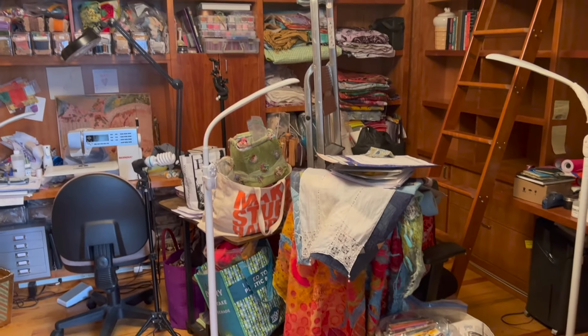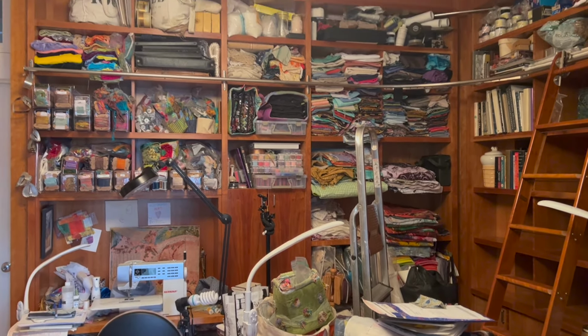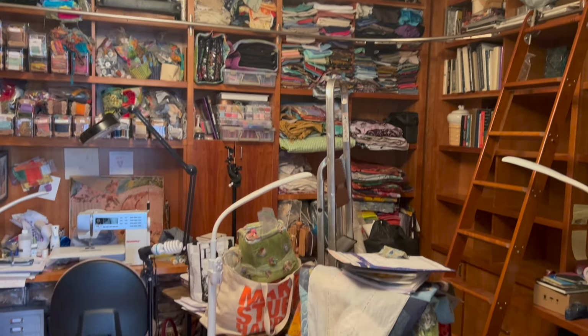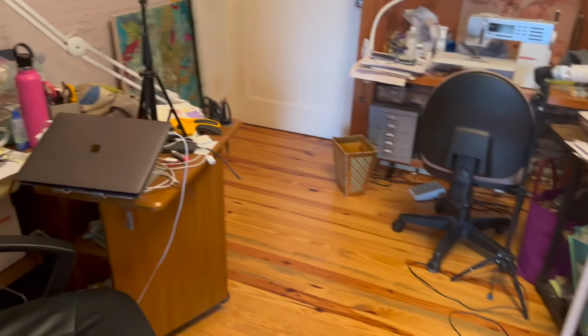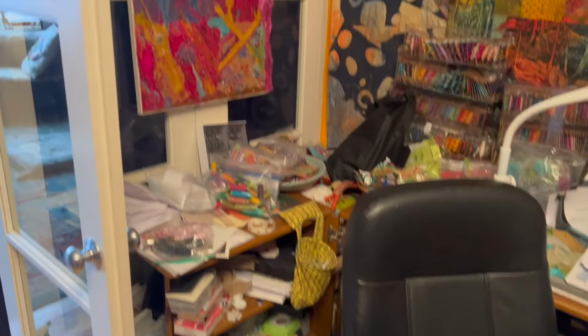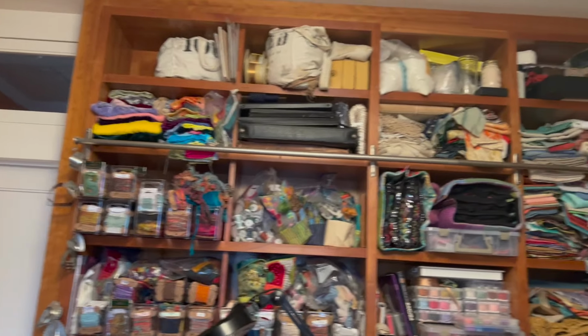It's gotten to that point where this studio is not workable anymore. I can't get anything done. It's a mess. I've been away. So I asked my husband to help me reorganize because he's very good at that. And so here is what we're doing.